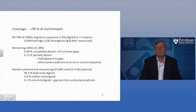In addition, random plasmid end sequencing was done for a large number of small plasmids. Once again, the end sequences provided expected orientations and expected spacing between orientations, and when all of these alignments were done, greater than 99% of the end sequences mapped as expected.